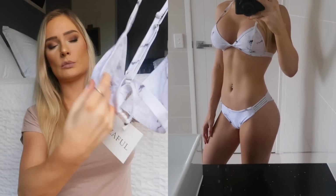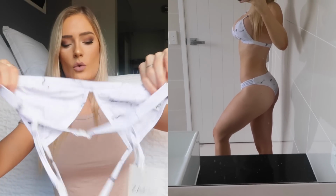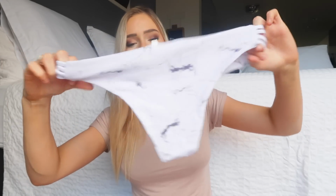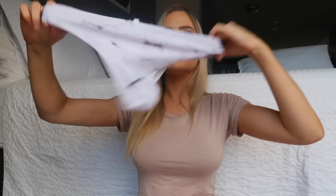Unfortunately, this was a little bit small for me. The top is just way too revealing, so I don't think I'll be wearing that often. The bottoms are amazing, though. I really love those. I would probably just wear these with a black top because I like them so much. A little bit of a cheeky cut, but not too bad. They feel really good and were really comfortable as well, so yay.